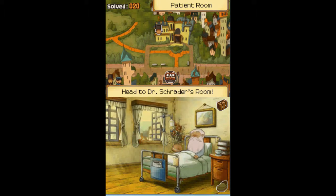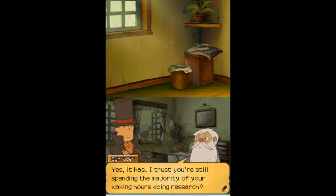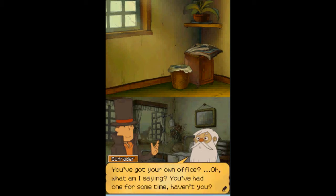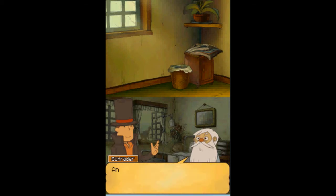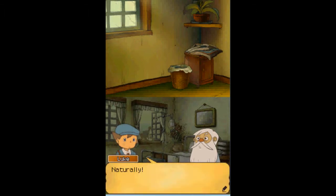Ah, fresh air. It's good to have an open window. It is, Luke. Yes, it is. Anyways, it's been a while, hasn't it, Andrew? Yes, it has. I trust you're still spending the majority of your waking hours doing research? What can I say, I learn best from having an office to work at, which has made it a lot easier, however. You've got your own office? Oh, what am I saying? You've had one for some time, haven't you? And you deserve it. I've seen my share of scholars, but you were the brightest one. Naturally!